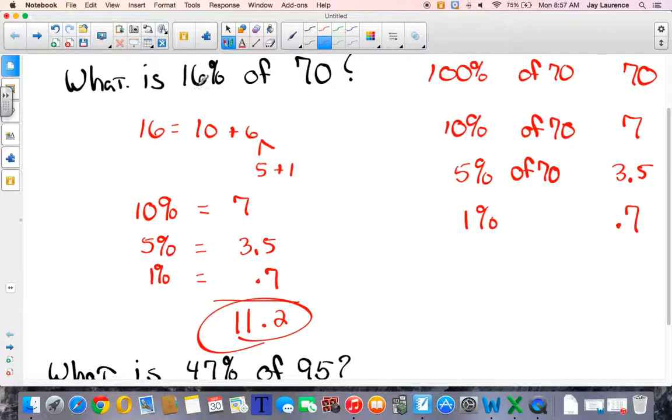I think of 16 as a 10, a 5, and a 1. I'm not thinking of 16 as a pure 16. My understanding of math is fluid. I can adapt the numbers to my situation.